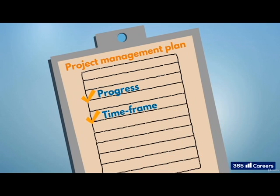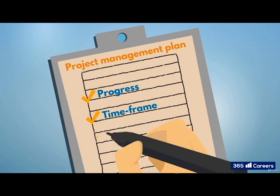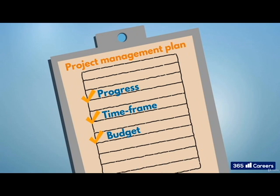Is the speed and quality in line with the time frame? Are the expenses within the budget? If not, if there are delays, slowdowns, or gaps, the project manager must identify them and take action to fix them before it's too late.